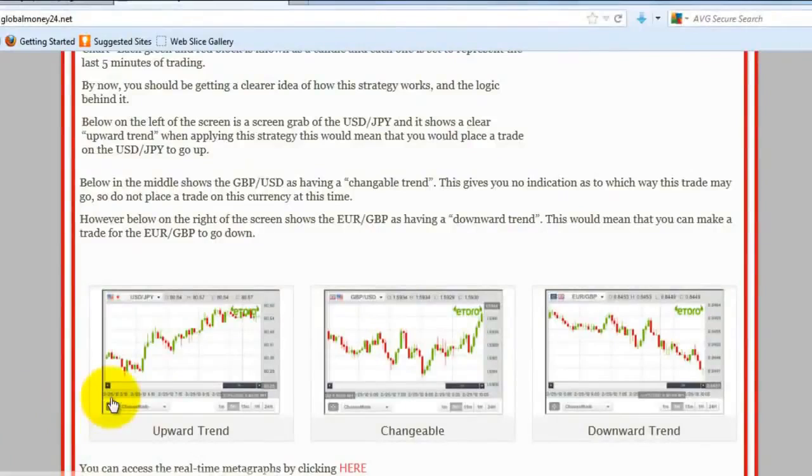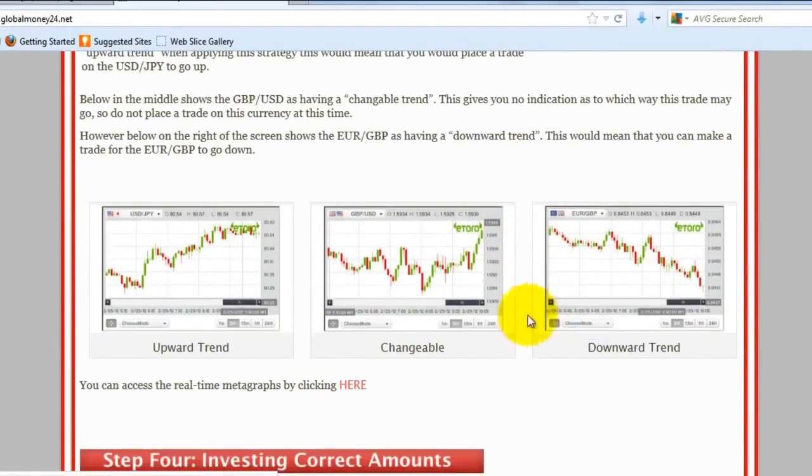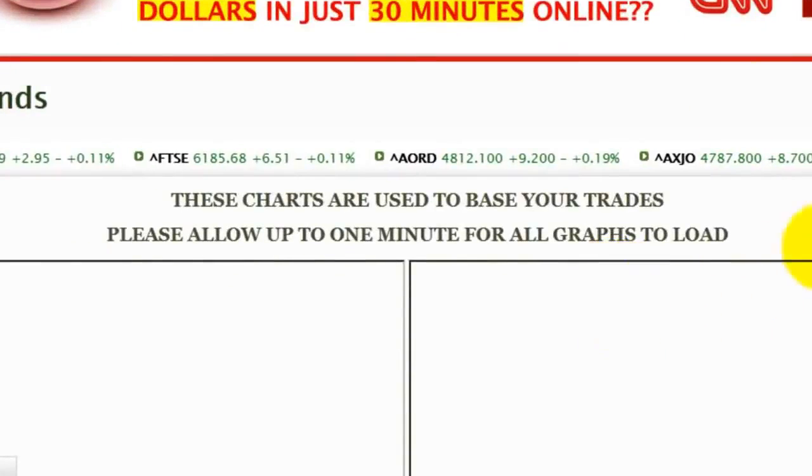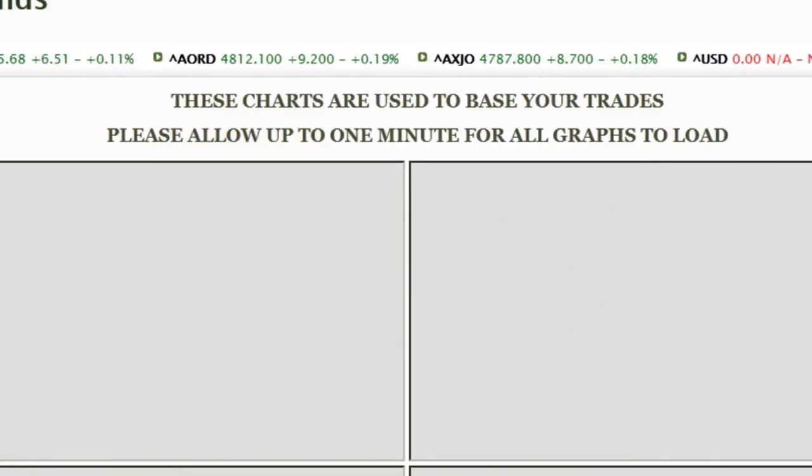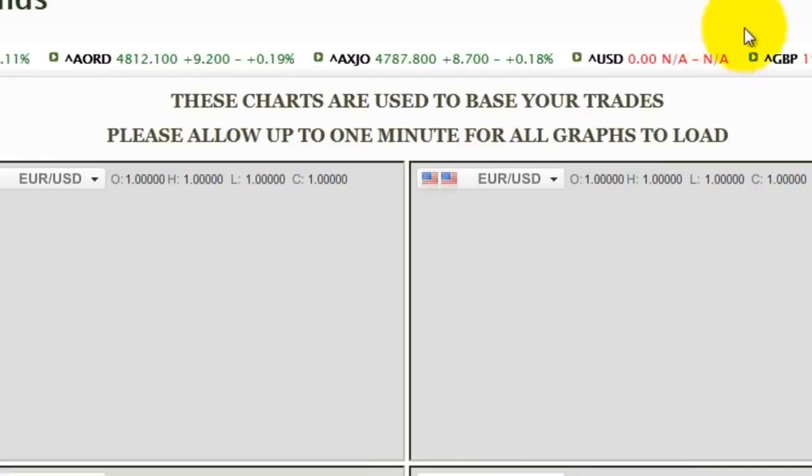And here's what they look like. On the left is an upward trend. On the right is a downward trend. The middle is changeable. Now click the link to see the charts. They can take a few moments to load, so meanwhile, I'll go on to explain how much to invest per trade.